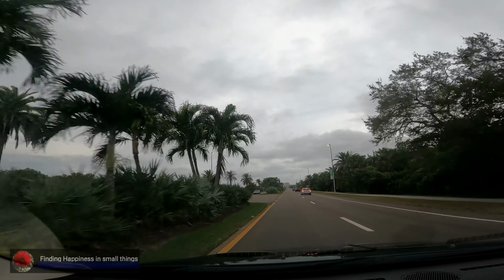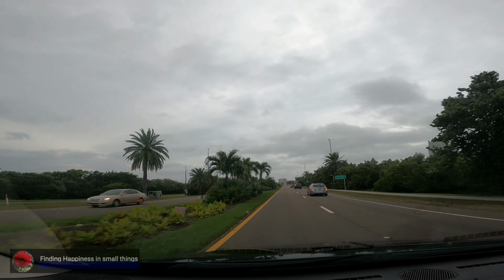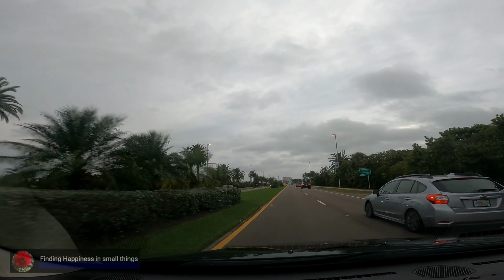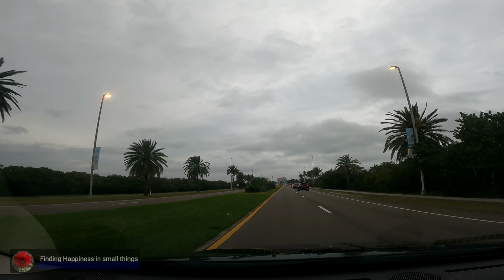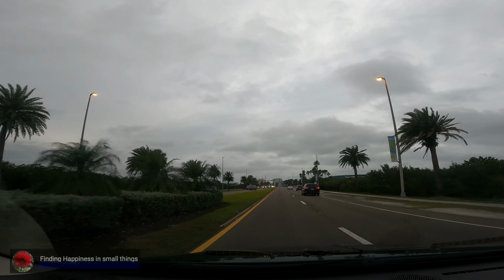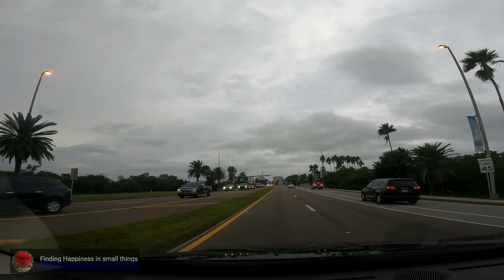Maybe it's a good idea to take a bike and use that road on the side to go all the way. Maybe do some fishing as well. Maybe we can take a boat as well.